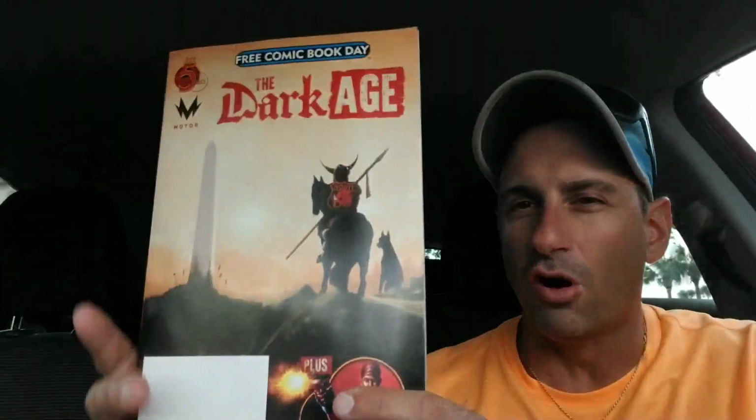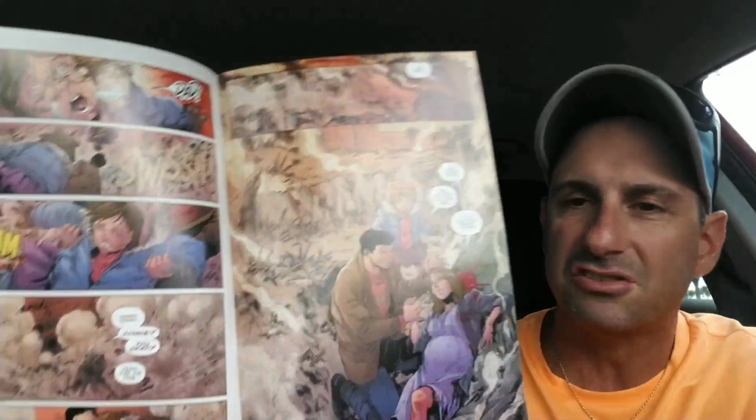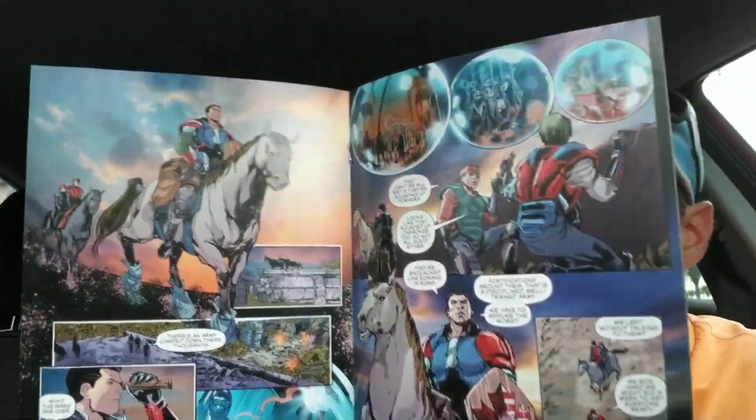All right. So next I wound up getting this one. I have no idea what this is about, but this is called The Dark Age. Looks like a very cool cover, maybe something apocalyptic or whatever it's called. It's from Red 5 Comics. I never heard of this before either, so I don't know if this is a reprint or whatever, but here's some of the interior artwork that's going on in this issue. So here we got some more. And here's some more stuff right there too.